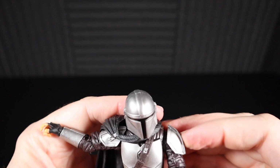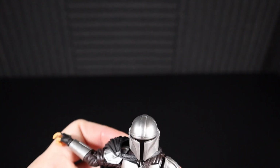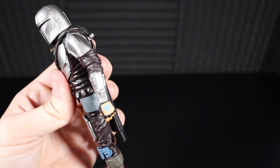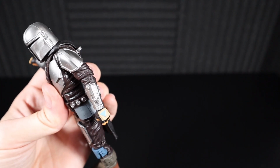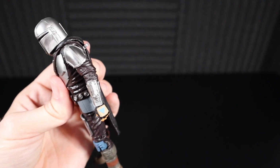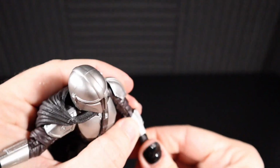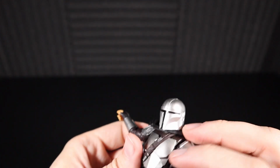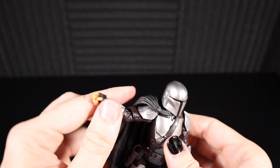But you know what? It's okay. I guess we don't really need too much flexibility. We can attribute it to the armor. The armor gets in the way. How about that? Here's a spot where we could have had a little bit more paint apps, right? Maybe a little bit of a wash to kind of show the difference in the parts there. But you know what? I can't really complain too much. Wrist, we got a good rotation, and it does go forward like that, so he can grasp things in that method. So not too bad.